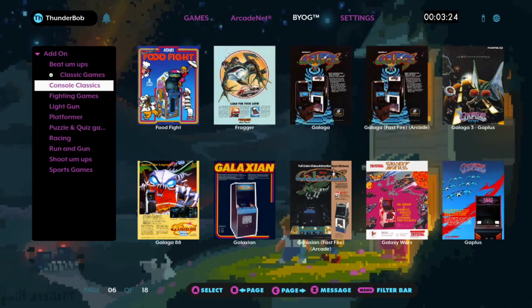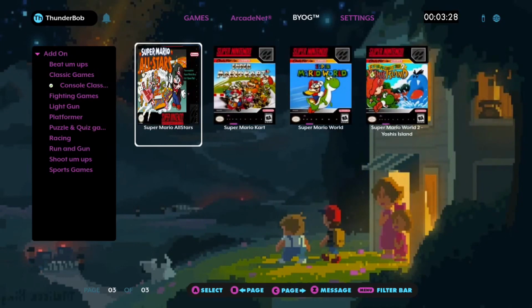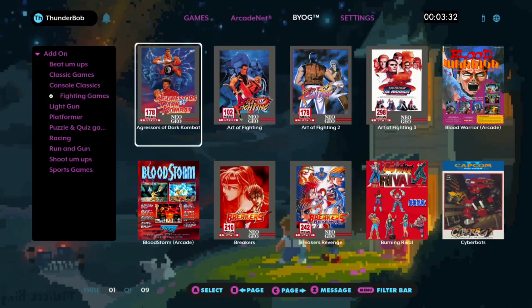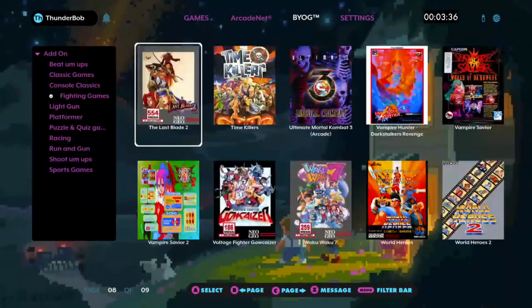Here are some of the classic games, some of my console games. I don't have a lot of console games. I really prefer playing arcade games on this machine. Fighting games. I mean, right there's 90 fighting games.